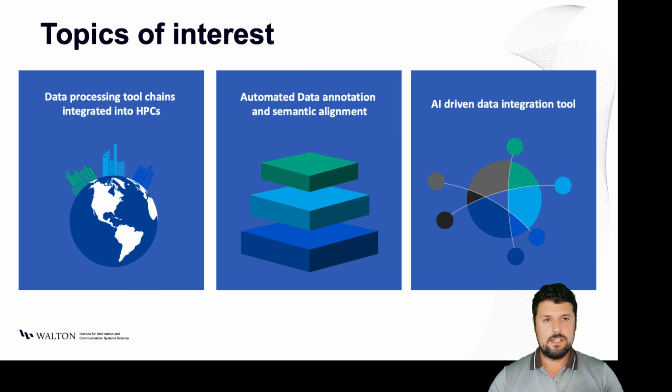AI driven data integration, so where AI is a part of the integration, and that's where you're going to get your energy efficiency from. That's where you're going to get your higher value to industry as well. So bring in an element of AI into that.